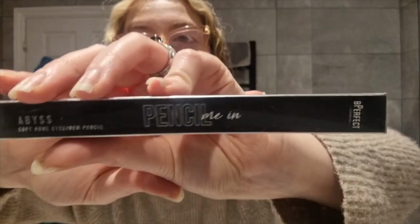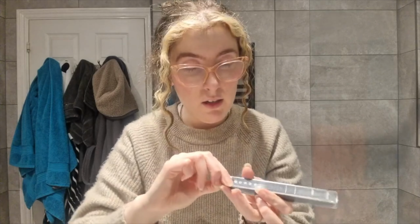So we have that. We then have this BPerfect Pencil Me In the Abyss Soft Kohl Eyeliner in the shade Abyss, I think it is. Not sure what colour this will be, if this will be a black eyeliner. Okay, so that does look like it's going to be a black eyeliner. Yeah, I don't tend to wear black eyeliner, although the applicator looks similar to the applicator that we had for the lip liner. But I might keep this actually, because I'm just looking at it and it looks like it would be a really nice application.